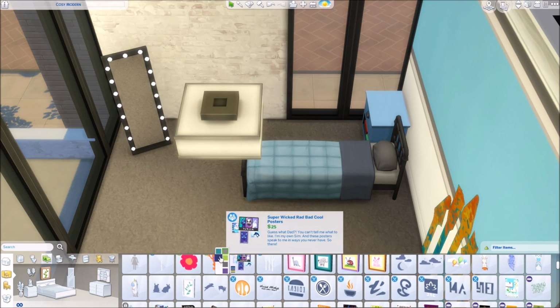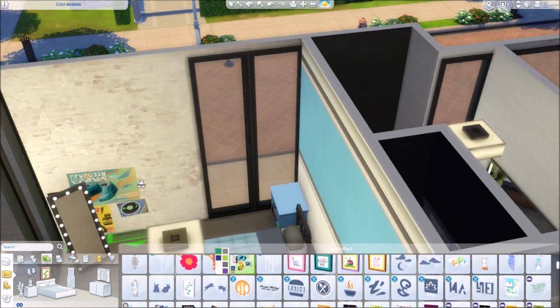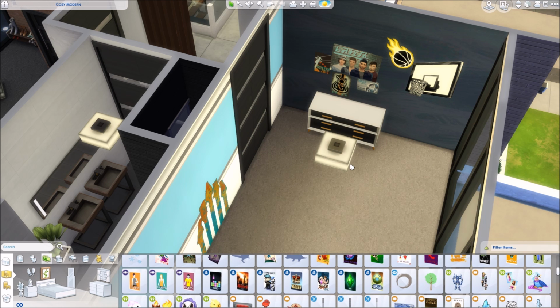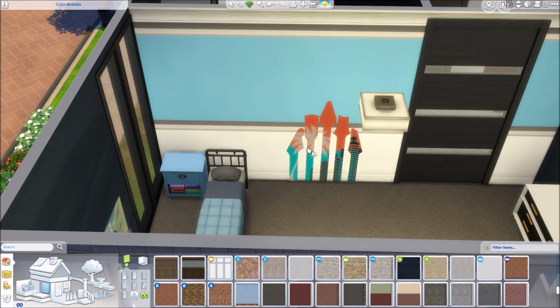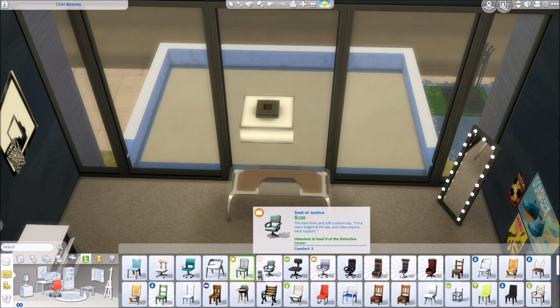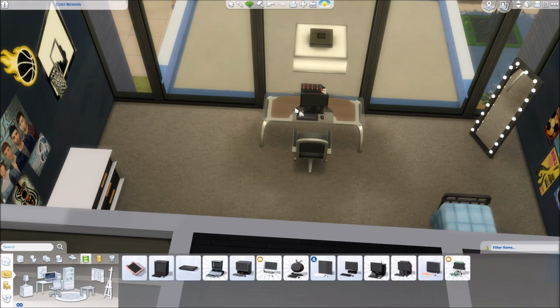Anyways, this is the teen boy's bedroom, and I'm going for a kind of rocker vibe. I don't really know the vibe that I'm going for here. We have a little pause because Sadie walked in the room. But I do make everything a little bit darker. You can see I am using lots of stuff from the Parenthood game pack. I love that pack. It's so awesome for children's bedrooms, and I really needed to use that as well.